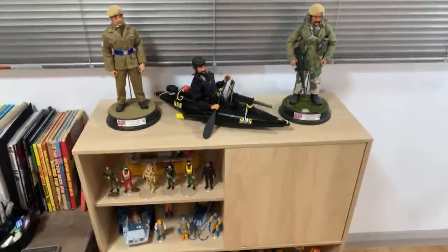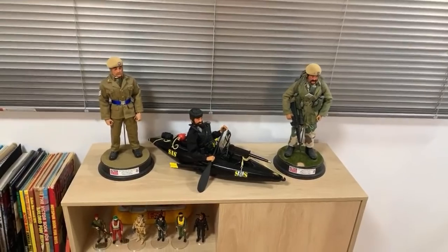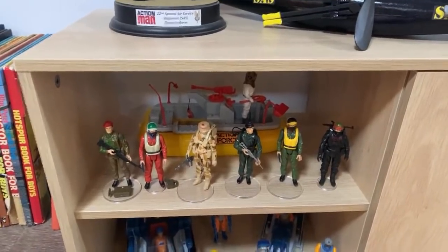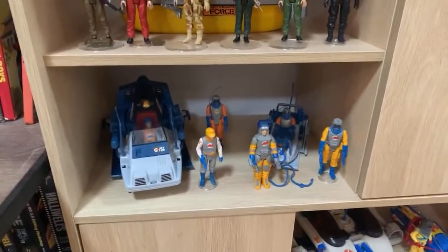Just before I go around the rest of the collection, this section here is actually new. So there are a couple of my SAS Action Man customs that I've made. Here I've got my very small collection of first series Action Force. This is where I keep the Space Force guys.